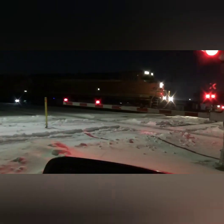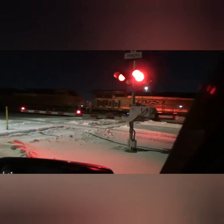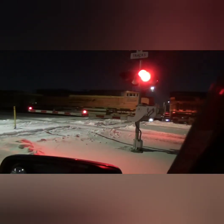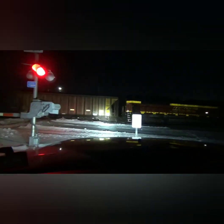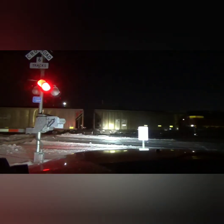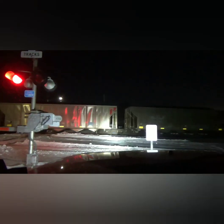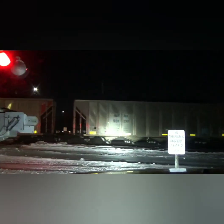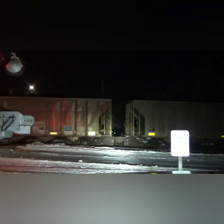I'm here just outside Hobson Yard on the BNSF Transcon line. This is an eastbound loaded coal drag heading east on their Transcon line with coal, because coal is king on BNSF. Besides the crew, they move a lot of coal. A lot of coal. Let me zoom in here, so we don't miss any of the cool cars.